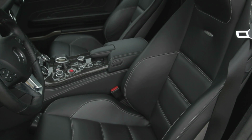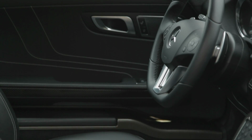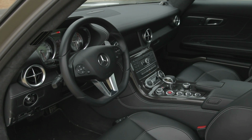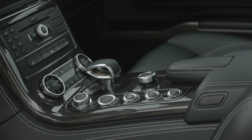It has hand-fitted Napa leather, hand-stitched with a contrasting stitch, and it really gives it a nice upscale feel. They carried this through for the dashboard with all the individual panels, which are also hand-stitched. And this particular car is finished with the carbon fiber trim that they have on the center console.